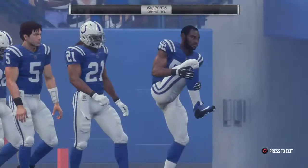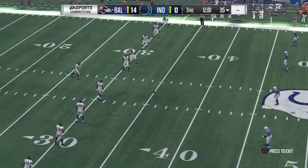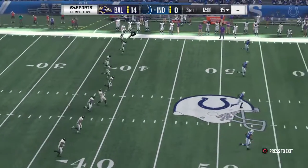So that'll do it from here. Let's get back out to Brandon and Charles. They've got the second half from Indy. Brandon.